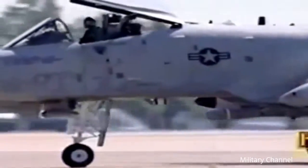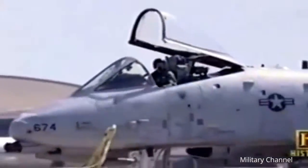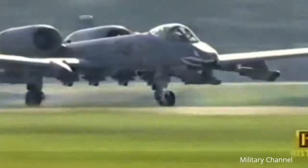If I had to be in an airplane and be shot at, the A-10 is the only one I want to be in. The A-10 is an awesome airframe, and the fact that it works with you and it feels like it's a part of you, and it's one of the only airframes left that it's true flying. You can feel it fly.